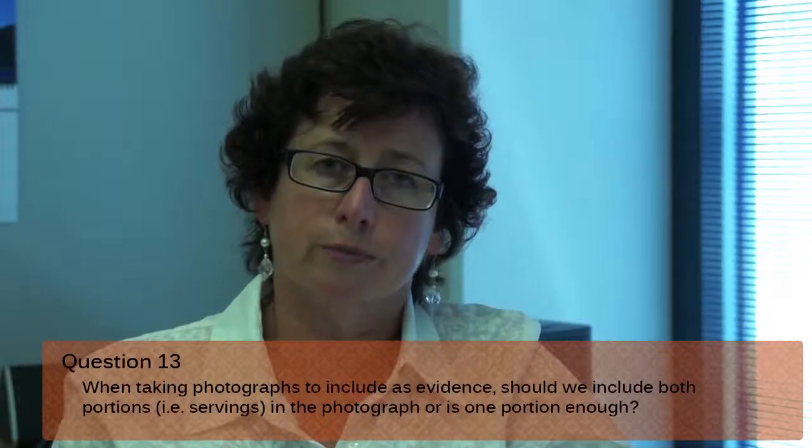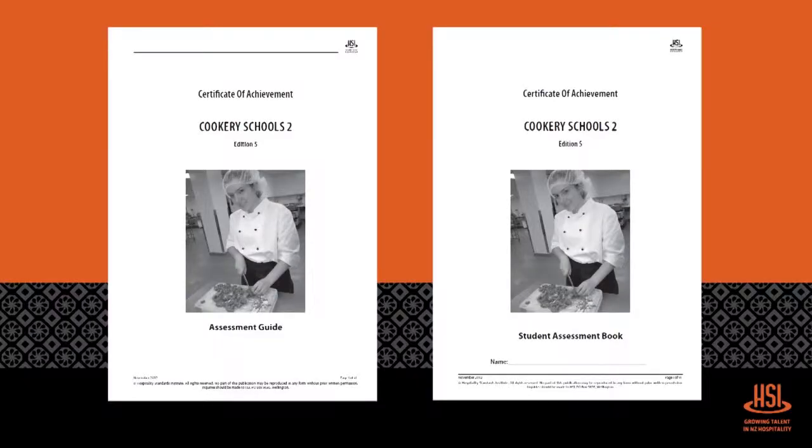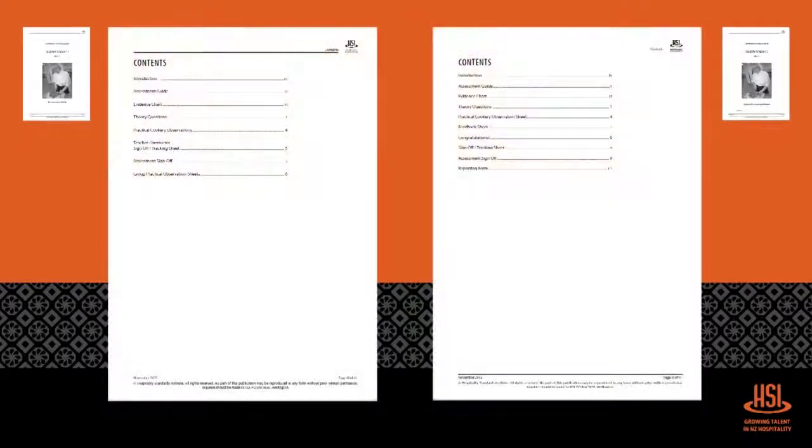If 2 portions are asked for in the assessment, then the photographs that you include must show both of the portions. Okay, so start, if you will, with the assessor guide on your left and the student guide on your right. This is the way it's being presented to you visually. Go first to page 3, so that's Roman numeral 3, of each of the resources. This is the contents page, and what this does is set out the model that's been used to write the resources. So you'll see there's an introduction page, an assessment guide, this is where the evidence is, theory questions, practical cookery observations, and then a sign-off.